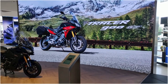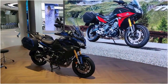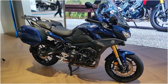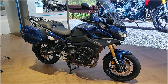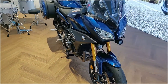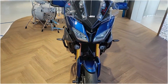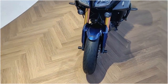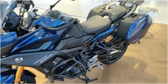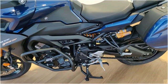This is my kind of area where you have the Tracer 900 GT. So I've just been told that this is the outgoing model. I've never really taken a closer look at Yamaha bikes, but according to them, this is the outgoing model. They're waiting for delivery of the new models. But this is how it looks when it's all set up. And I'm just gonna try to go closer and give you a closer look. It's looking good, nicely specced with crash guards, pannier racks and boxes.